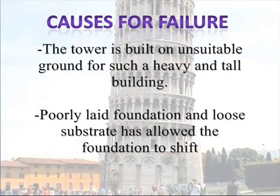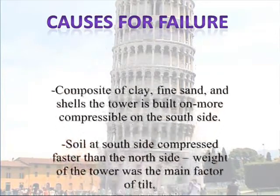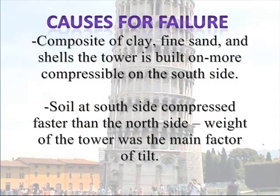The tower fails because it is built on unsuitable ground for such a heavy and tall building. It is only about 6 meters above sea level and built on a river bed. The poorly laid foundation and loose substrate has allowed the foundation to shift. The underlying ground is made up of layers of fine sand and clay. This composition made the tower more compressible on the south side, and so the soil at the south side compressed faster than the north side.